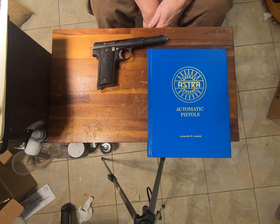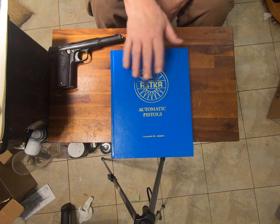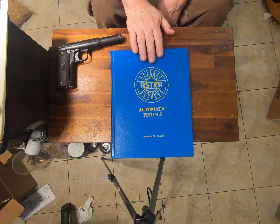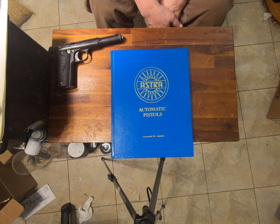So they contracted with Spain and the Basque region, and ended up with a whole slew of these .32 autos supplied by them. Also, they bought a bunch from the U.S. Anyway, Len talks about that in this book too. This is not a cheap book. This is an expensive book, but it's a really, really good book on the subject. His collection is to die for.